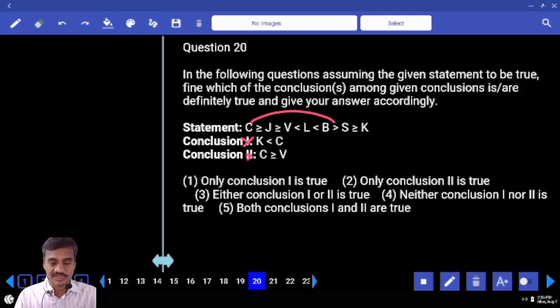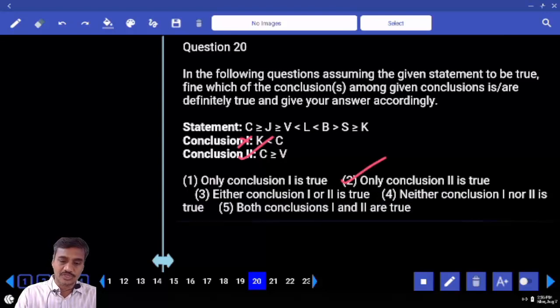The next one, 20th, again K and V. Now the relation between K and C. C to K has 2 opposite symbols, greater than, less than. And C and V, C greater than or equals to V, definitely true. And so only 2 is true, choice 2, question number 20.